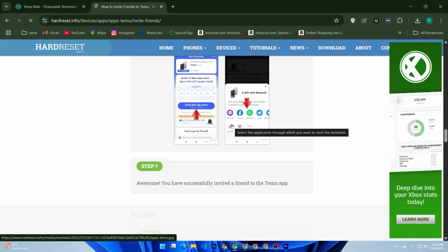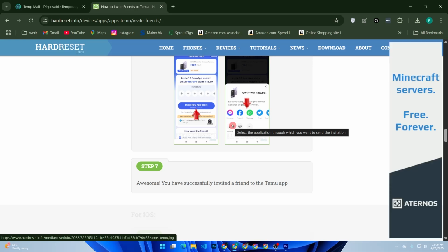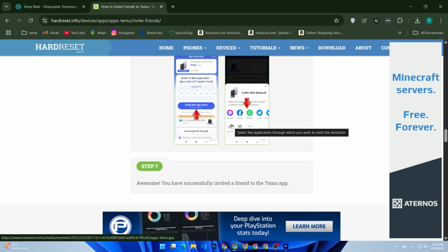Temu rewards you in multiple ways: cash payouts, store credits, free products, coupons. Some users earn 50 to $200 per week, depending on how many referrals they bring in.